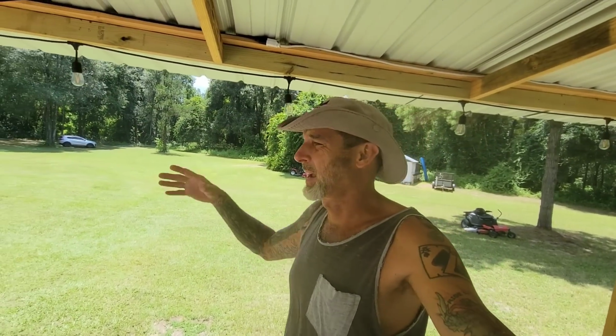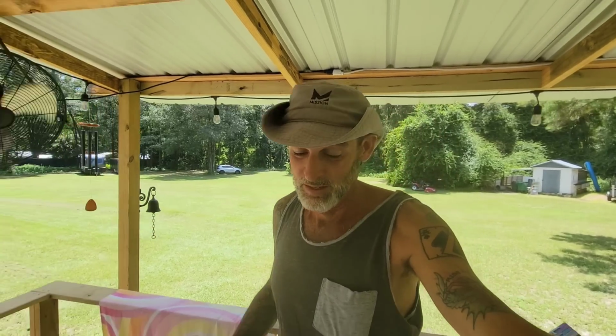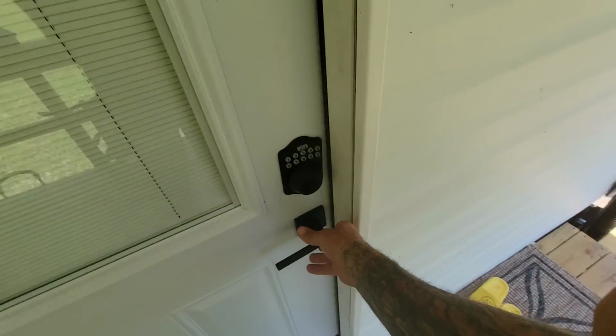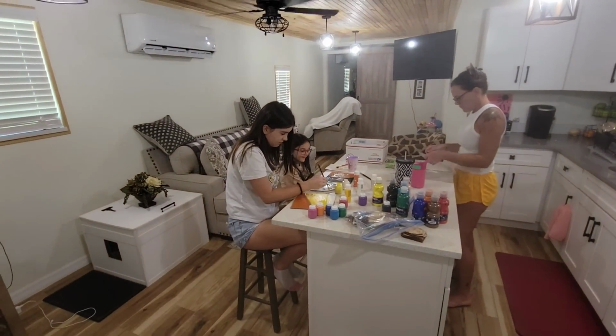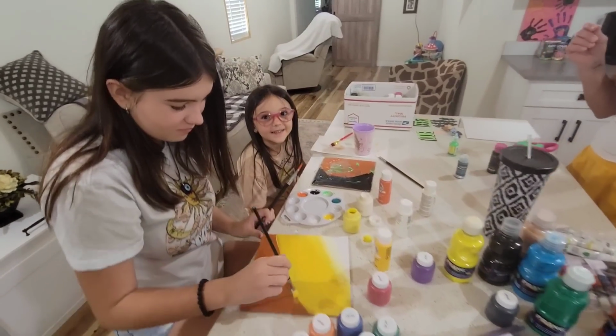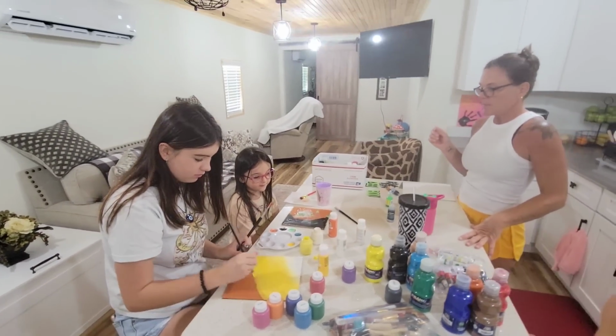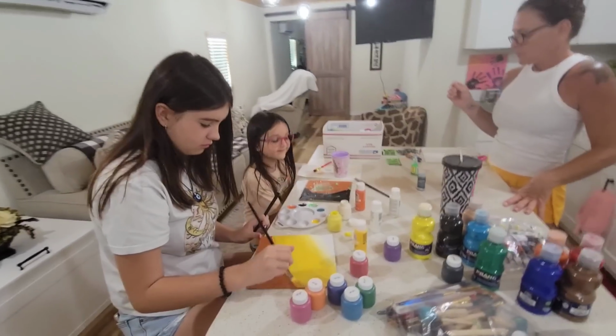So the yard looks good, but we got some special guests here today because it is Wednesday and we're gonna go see what they're up to. That's right, Zoe and Lauren are here and we're gonna go see what they're doing. Oh, I'm already finished. Craft time. What are you guys doing? We're painting stuff for Halloween. I'm already finished. You already done? Mm-hmm. Let's see what you got.